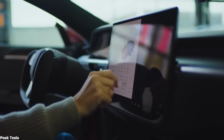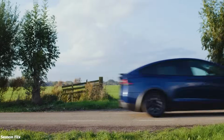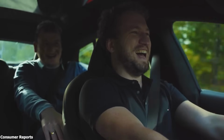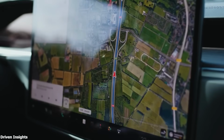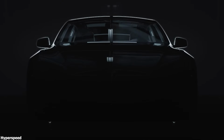With the potential to improve efficiency, reduce labor costs, and accelerate vehicle output, this underground network could become a key part of Tesla's long-term strategy. If successful, we could see gigafactories around the world connected by underground transport routes, linking production facilities with delivery centers and ports.